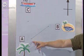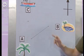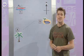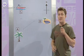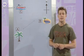This week's problem is about someone going for a walk in the desert. They start at point A, a palm tree, and travel to point B, an oasis. To get to the port at point C, they have to change direction. Measure the bearing that they must walk on to get to C from B.